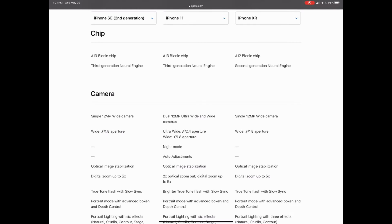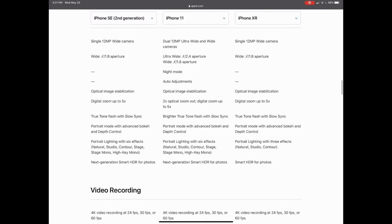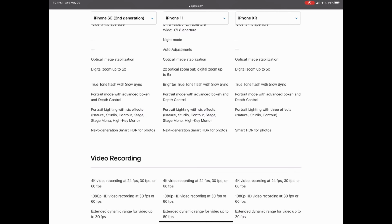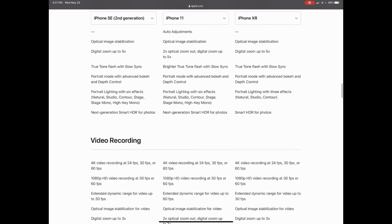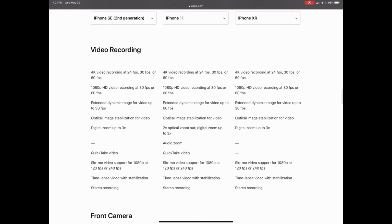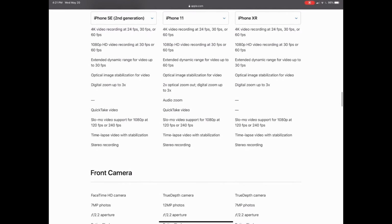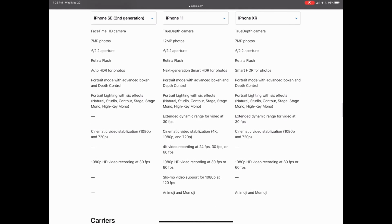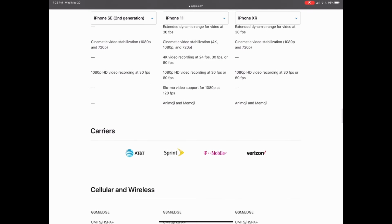And the XR only has the A12 Bionic, a little bit older, second generation. So we looked at the camera. The iPhone 11 has night mode and auto adjustments, two big things that the XR and SE do not have. So these are some other things that you might want to take a look at about their other specs. You can pause the video, check these specs out.